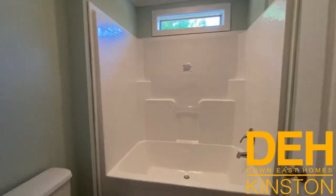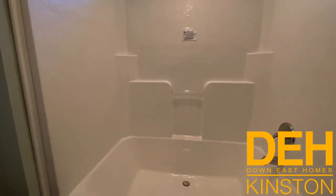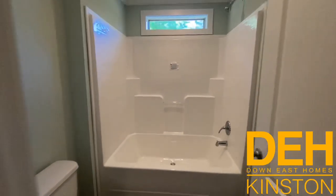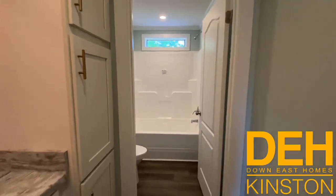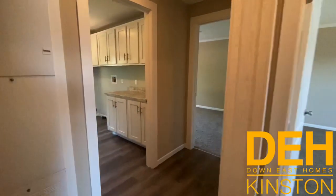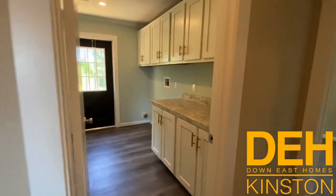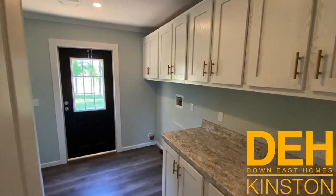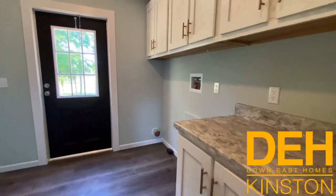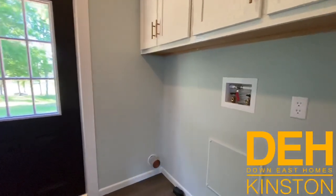And we do have a really big tub. This is a standard tub. It's not a small tub. It's a pretty big tub. Transom window above it and the water closet back there. All right, let's go take a look at the laundry room. A lot of cabinets. I know this manufacturer, they put a lot of cabinets, which is a good thing. It makes it feel like a home, not a double wide.